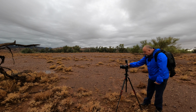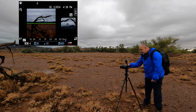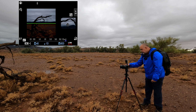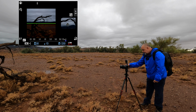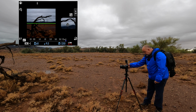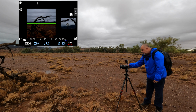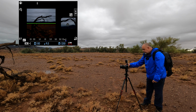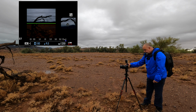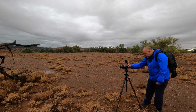There's a very slight bit of movement there, very slight. It's not bad at all, but it's not fast enough, so I'm going to go a little higher. 1250. F9. I think that might do us. 100th of a second. Let's capture that. Little preview. Let's scroll in. Pin sharp.